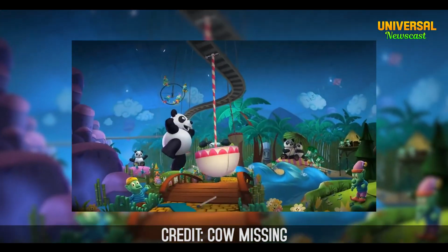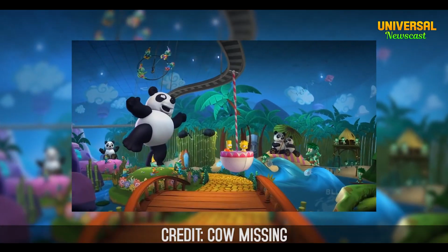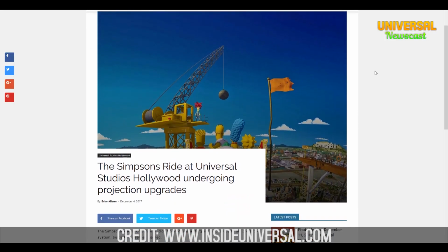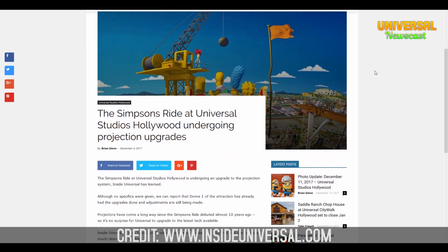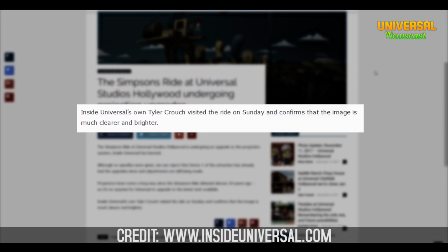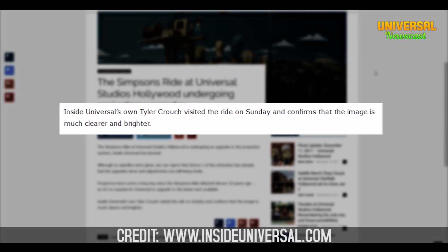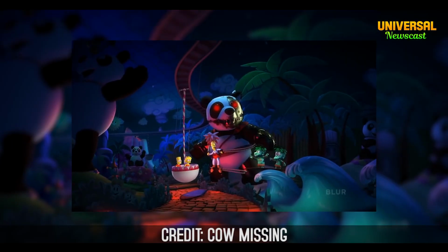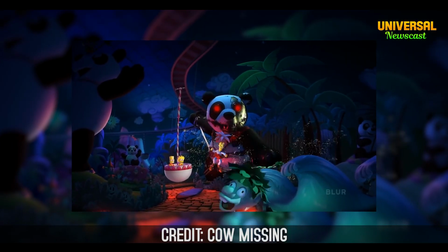And although no specifics were given as to how the attraction will upgrade, Inside Universal, a great website, so go and check it out in the links below, reports that Dome 1 of the attraction has already been upgraded and adjustments are still being made. But Inside Universal state that the image is much clearer and brighter, which I think will give this ride a new lease of life.